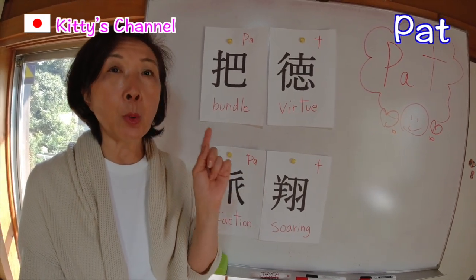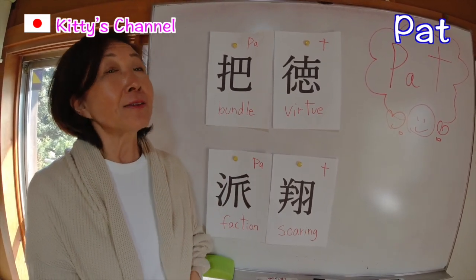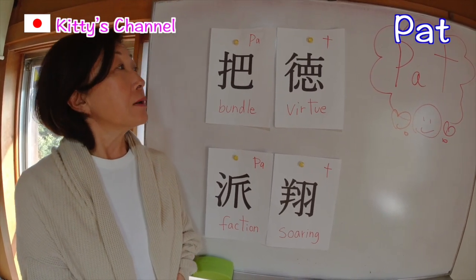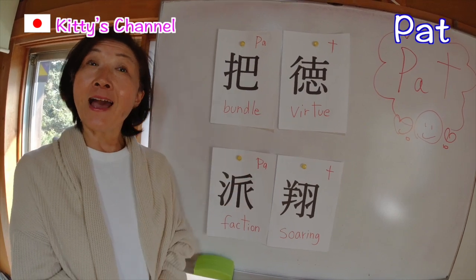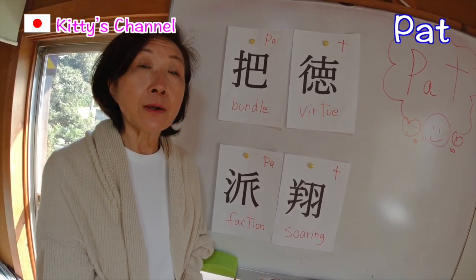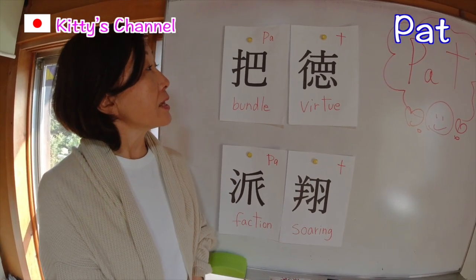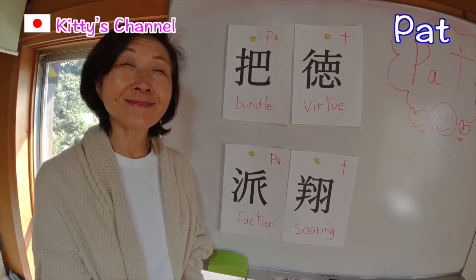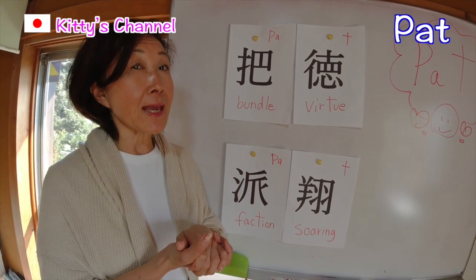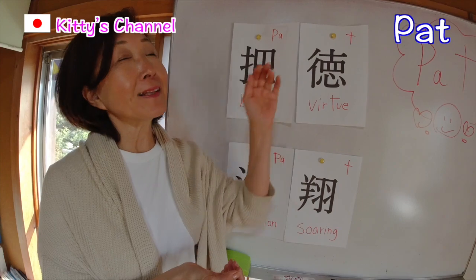Let's learn more Japanese. Today, I'd like to change your English name to Kanji. Yes! Kanji is one of three characters which we use, and they came from China. Each kanji has a special meaning. So today I picked you up, Pat.